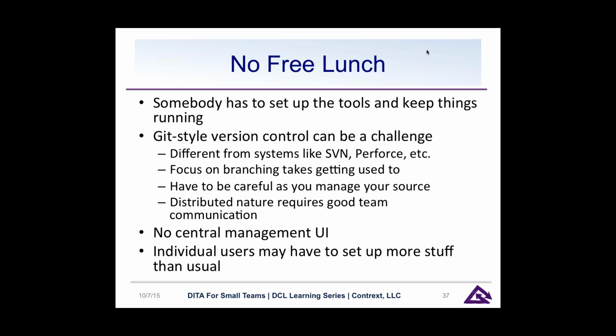Git style version control can be a challenge, especially if you're used to older ways of doing version control like Subversion or Perforce. Git requires a shift in the way you think about versioning. There's a little bit of a challenge there. Also, the focus in Git on branching takes some getting used to. My experience has been that people, especially in documentation as opposed to in software, have never been in a situation where they really had to learn and understand branching. But branching is really important. Git makes branching not just easy, but almost essential. But again, that takes a little getting used to.